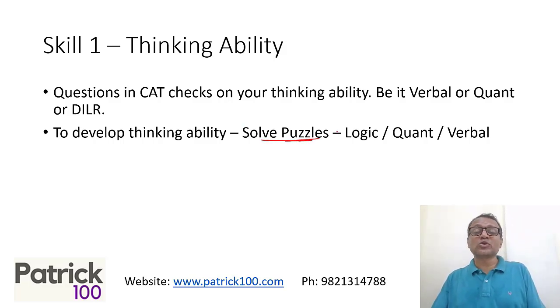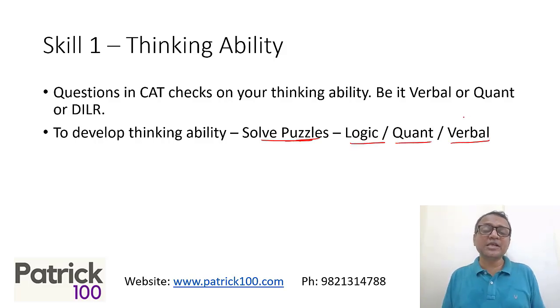One is solve puzzles on a regular basis. Could be logic puzzles, quant puzzles, verbal puzzles. Keep solving puzzles on a regular basis. That should hopefully help you to develop thinking process. Because when you solve puzzles, you're thinking in different ways to solve the puzzles. And that thinking ability normally helps. And over a period of time, try to use this thinking ability in your quant and DILR and verbal that you solve.